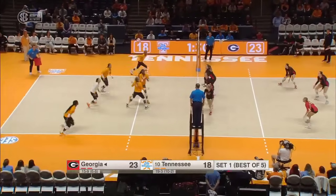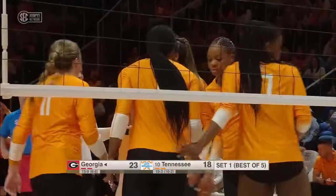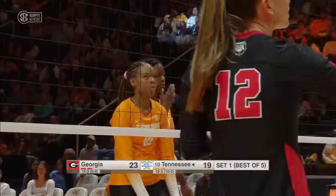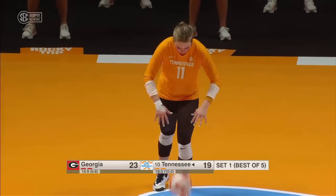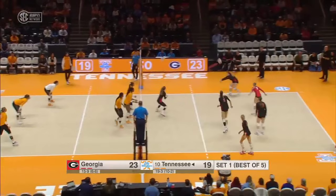They are 2 points away from taking an early advantage. That is blocked wide. Tennessee to stay in this set, Morgan Fingal, that is kill number 4 for her. Absolutely. There's time to come back. Tennessee can definitely come back in this game, but it's going to be every point. You can't let Georgia go back-to-back. Inside out has been a strength for Georgia in this set. Lady Vols need a run.